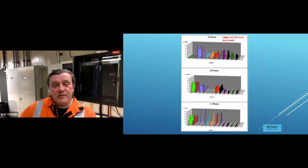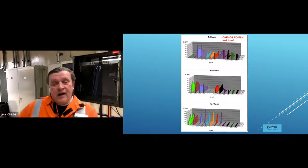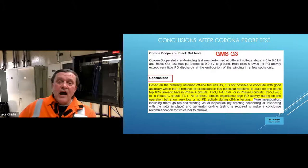At the very beginning, it was high, and then it goes down, down, down for some circuits. But for some circuits, it was opposite. It was nothing, and then it jumped high. So our task was just to find out if we need to pull any bars for dissection and further investigation. But for that particular machine, the decision was made: let's not pull the bar from that machine. We have a much better candidate.